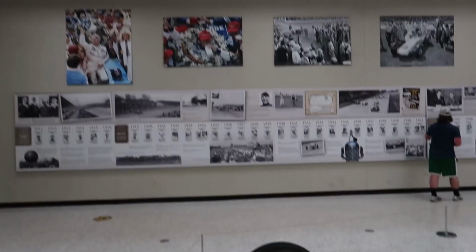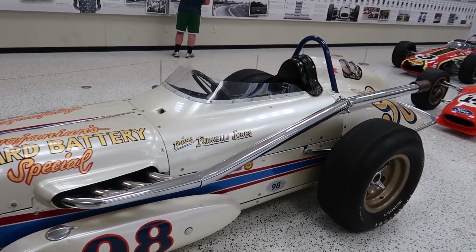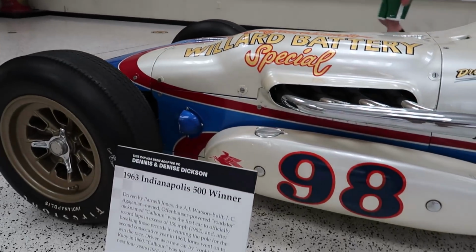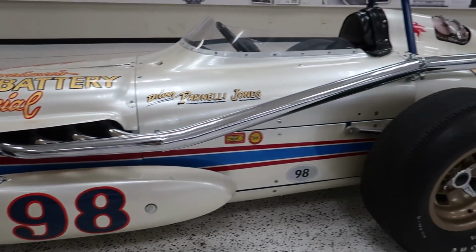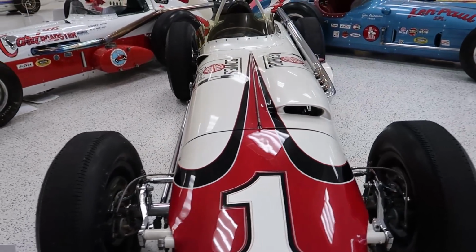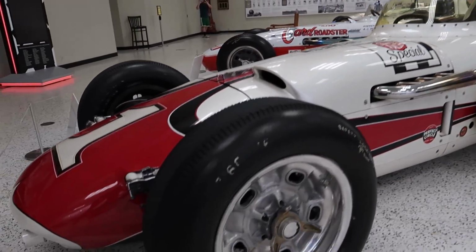Let there be light. Ooh, and right away, Parnelli Jones. Oh, I love that font. I love the design. What year is this? 1963. This car won the 1963 Indy 500. How about that? 1961, this was A.J. Foyt's first Indianapolis 500 winning car, I should say. Wow. These things look vastly different, obviously, than modern day Indy cars.